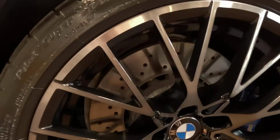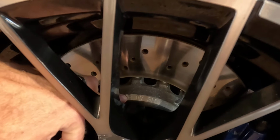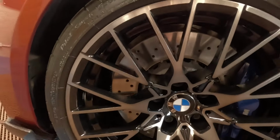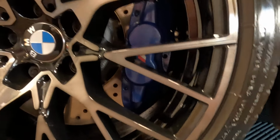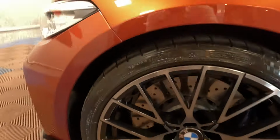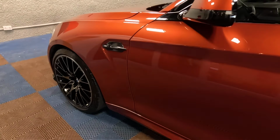We did fit a brand new set of discs and pads to the front of the car, and they're genuine items, as you can see. It's got the little inscription BMW just there. Nice big rotor, cross drilled, and the brake caliper still nice and bright blue, indicating that it's not seen too many heat cycles, which can sometimes be the case.